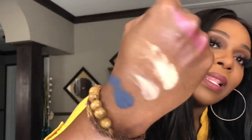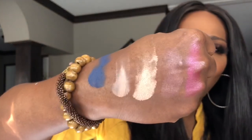Oh, my God, guys. This is like my type of palette. Look at that. That is gorgeous. Oh, gorgeous. You got some matte shades and just enough shimmer for that eye. Girl, let's see what this baby retails for.